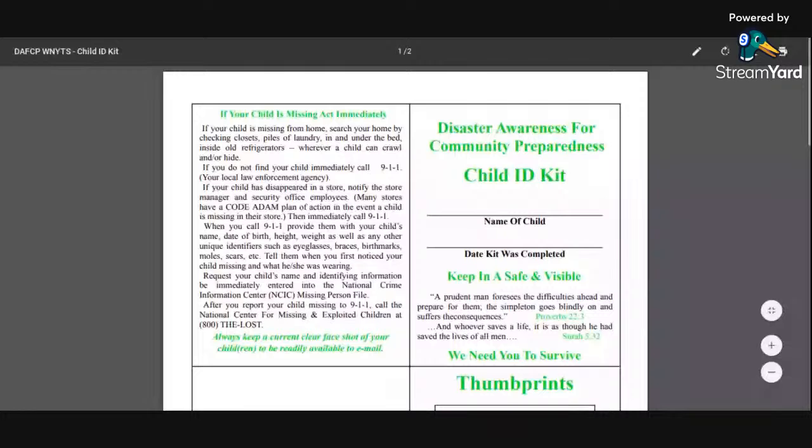Many stores have a code like Code Adam to let you know that a child is missing and you don't want children leaving the store. If a parent is with a child and the security officer says, can you hold it a minute? We have a missing child. If that person gets irate, saying, what do you mean? This is my child, that person is going to be taken down. Because as a parent, you understand. Oh, okay, no problem. I understand. So there's certain signals, there's things in place for your child.